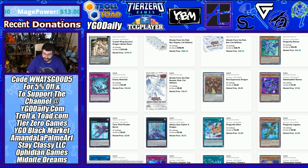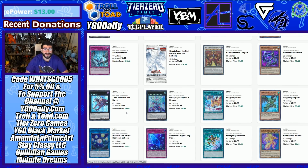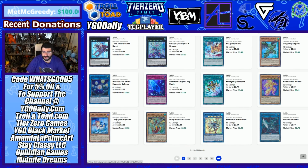A lot of people are after the Shaddoll and Time Thief stuff. They seem to be eating up the mid-range value for money back on a pack, along with the imported XYZs and Synchros such as Cipher X or Red Supernova, and then the good reprints: Heretic Seal, which Dragon Link players need, Fogblade, which wasn't in a structure deck to be fair at one point, and then Emergency Teleport around 3 also, but a 1-of versus a 3-of versus more of a 1-of, and I do think the selection stuff is okay.